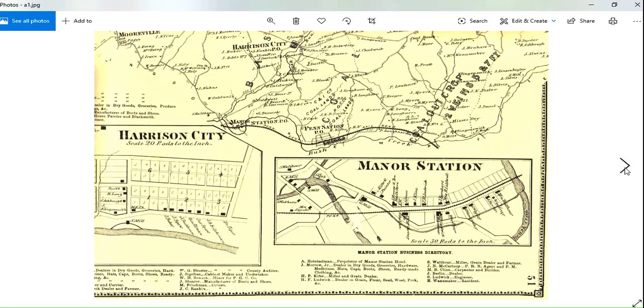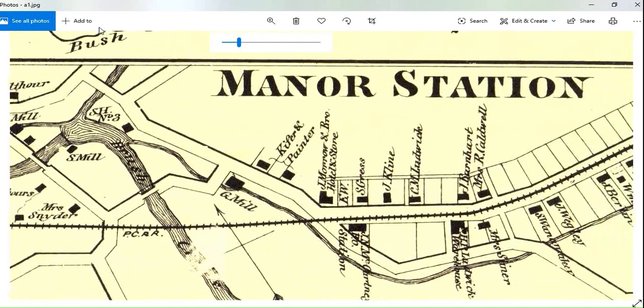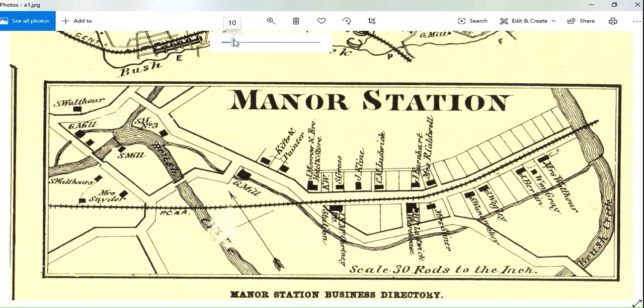This shows us Manor quite a few years ago. This is 1867. This is Penn Township, where it's located. This is Penn, and here's Manor over here. And this is showing us Manor as it developed. The railroad came through there in 1852. Actually, it was building for the last couple of years before that, but 1852 is when they started to have an actual train running through there.